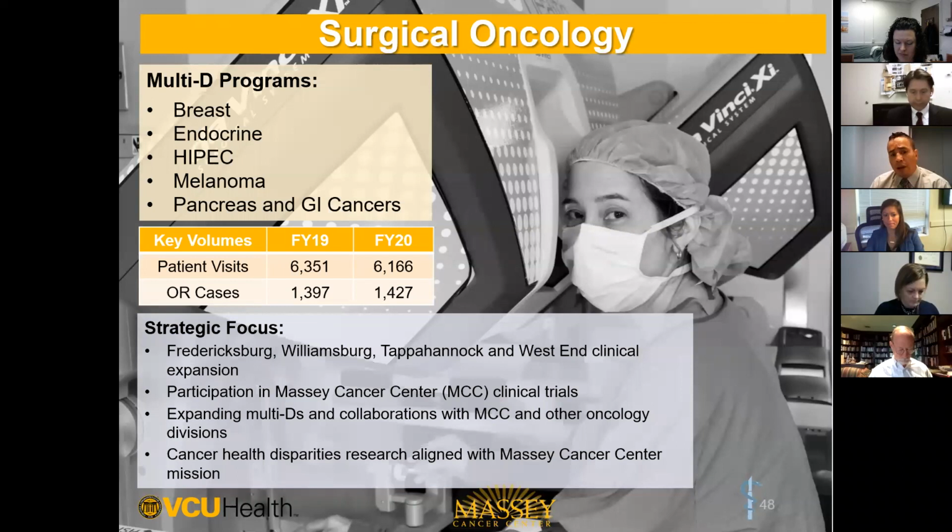We will start expanding our multi-D programs, as mentioned, the programs above, as well as collaborations with the Massey Cancer Center and other oncology divisions. One of my focuses and one of my passions is cancer health disparities research that has a basic and translational component. And I think with the Massey Cancer Mission, that's really going to allow us to, as I mentioned, bring in a great deal of revenue as well as NCI, NIH funding, and again, reach out to the people of this population. We have an incredibly diverse population in Richmond, which is what attracted me to come here and really hope to build that part of our research endeavors.